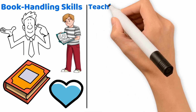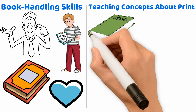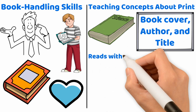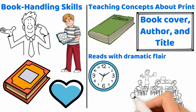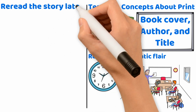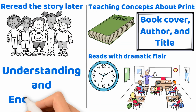Now, let's move to teaching concepts about print. The effective instructional strategy to look for is called the shared book experience, and this happens when the teacher uses a big book to introduce the book cover, author, and title, reads with dramatic flair, pauses for predictions, and discusses the story, encouraging students to share their thoughts and favorite parts. And finally, the teacher rereads the story later, allowing students to act out parts, enhancing their understanding and engagement.